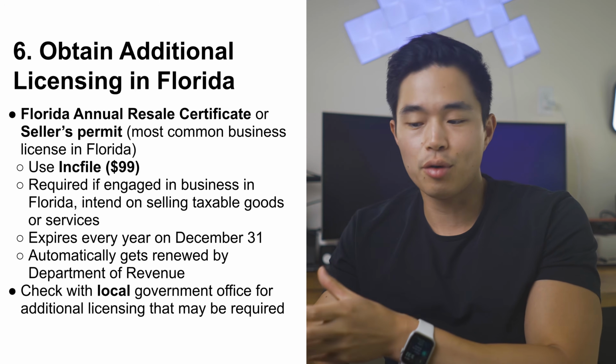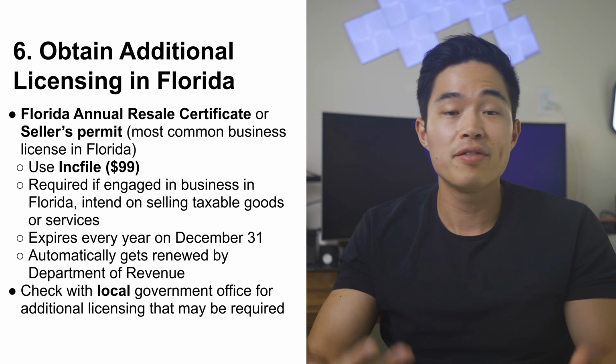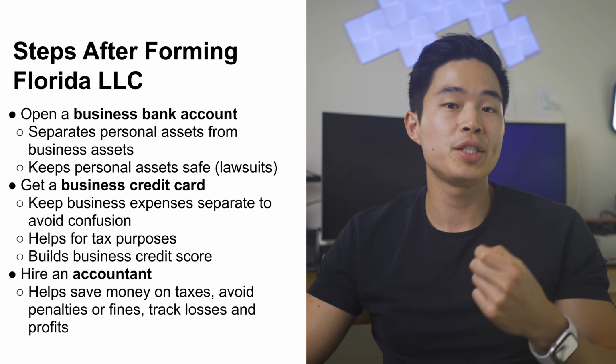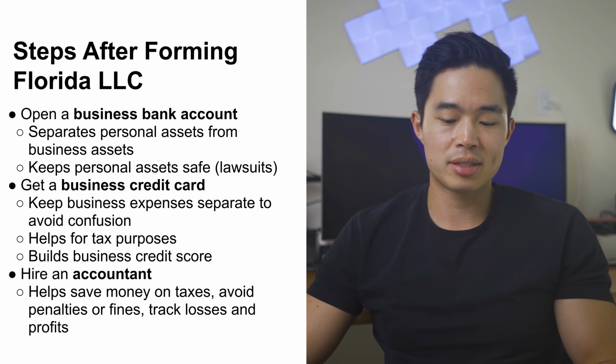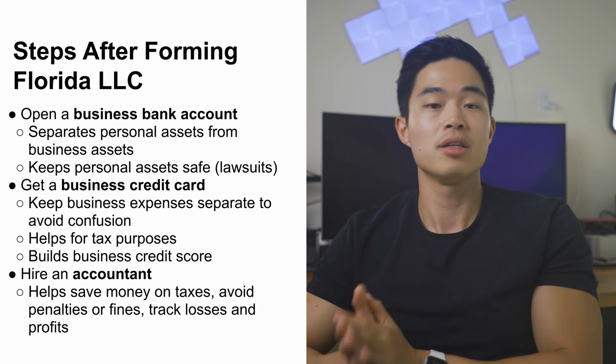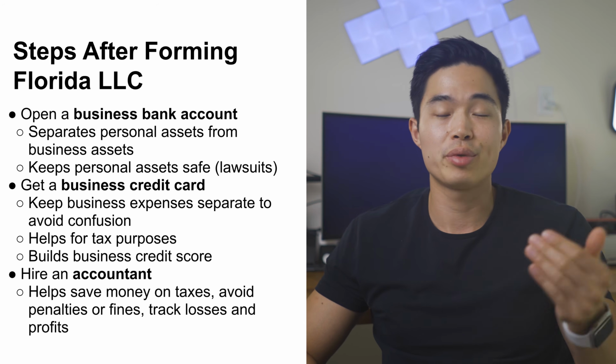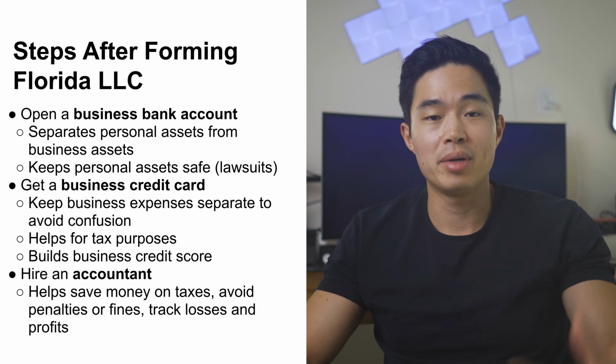You guys can do this yourself, or of course you can use a service like IncFile to do this for you. And then after you form your Florida LLC, you're going to want to open up a business bank account because this is going to actually separate your personal assets from your business assets. You may also want to get a business credit card if you do want to receive rewards for spending money in your business.